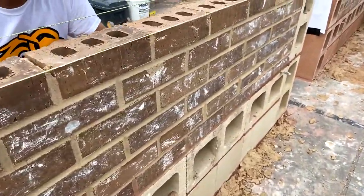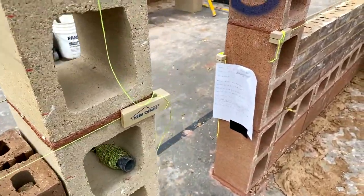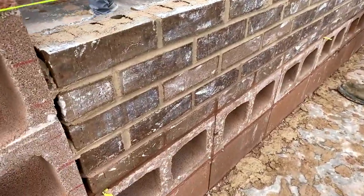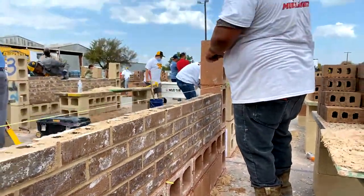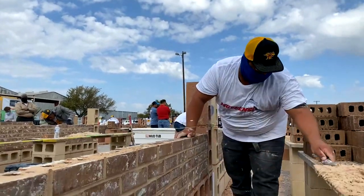I know the boss man would be proud. Again, we got Juan here with Artisan. He's cleaning his wall up. We'll show you what a nice clean wall looks like as they come through and do their very best to make her look sharp. Looking good, Juan, looking good.